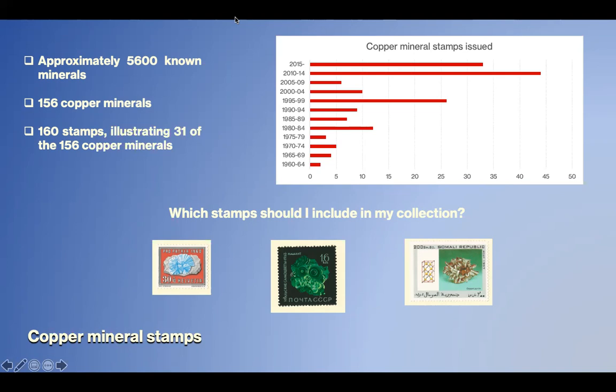Well, I found there were 160 stamps illustrating copper minerals, and I'm not including postal stationery or postmarks or anything else at the present time. They illustrated 31 different copper minerals. Now, let's put that in perspective. There are 156 copper minerals known. 20% of those have appeared on stamps. So plenty of opportunities there for postal administrations around the world. Copper minerals are actually quite rare if you think that there are only 156 and there are 5,600 known minerals. Anyway, back to the copper minerals.